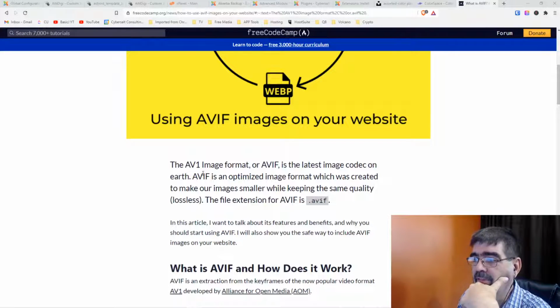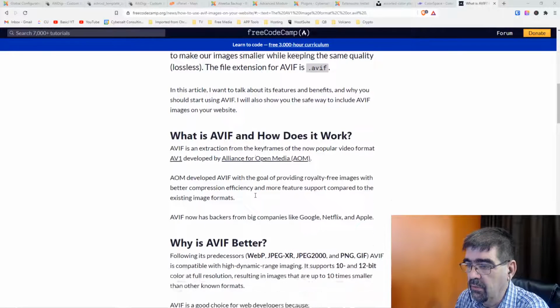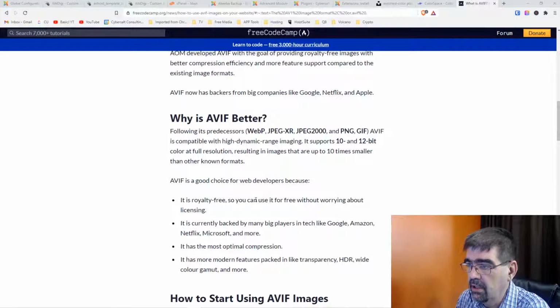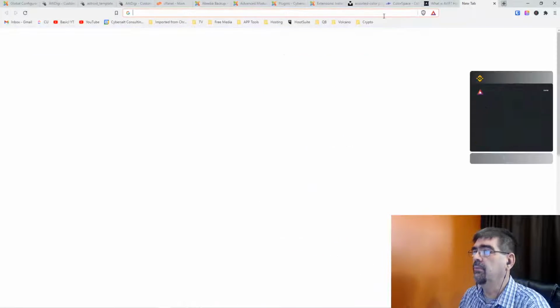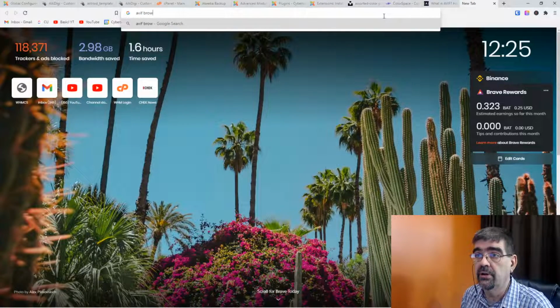All right, AVIF is an optimized image format which is created to make our images smaller while keeping the same quality. How does it work? Is it better? It's royalty free. It's currently backed by many big players. One way to start using it is converting your own images to AVIF. What browsers is it compatible with? AVIF browser compatibility.